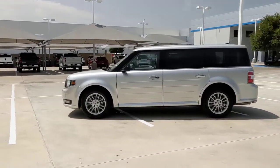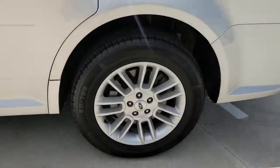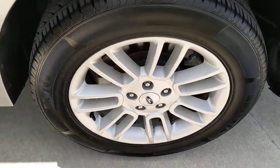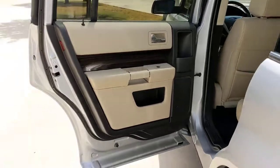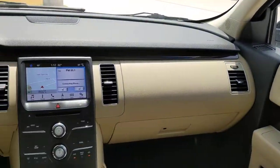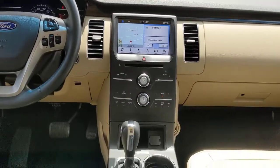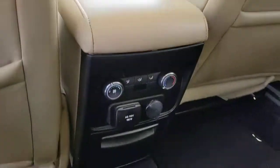These are just some of the great options this vehicle comes with: keyless entry, V6 cylinder engine, heated mirrors, remote engine start, power passenger seat, wood grain interior trim, keyless start, satellite radio, fog lamps, backup camera. You'll feel relaxed and ready for fun in this family-focused Flex.